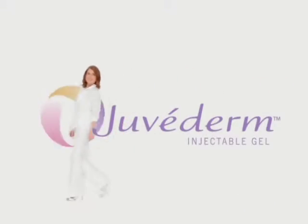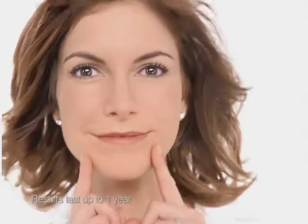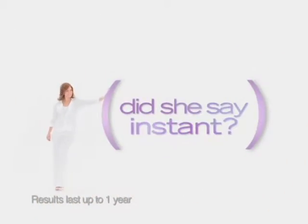Parentheses have a place, but not on your face. Lose those lines with Juvederm. Juvederm is an injectable gel your doctor uses to smooth out wrinkles, like those lines on the sides of your nose and mouth, instantly.